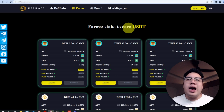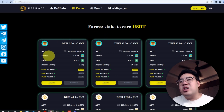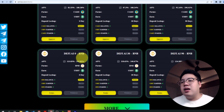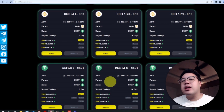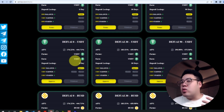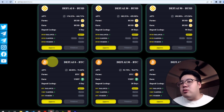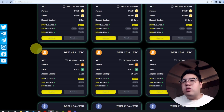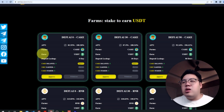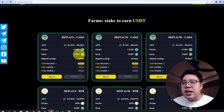So what are you able to farm with? You can farm using your own Cake if you have Cake. If you want to farm using your own BNB, you can use BNB. If you have USDT, you can use your USDT to farm. You can use BUSD to farm. You can use BTC, Bitcoin, and Ethereum. If you go all the way up, you'll realize that usually you're able to farm and earn USDT. So if you stake your Cake inside, you will get USDT.